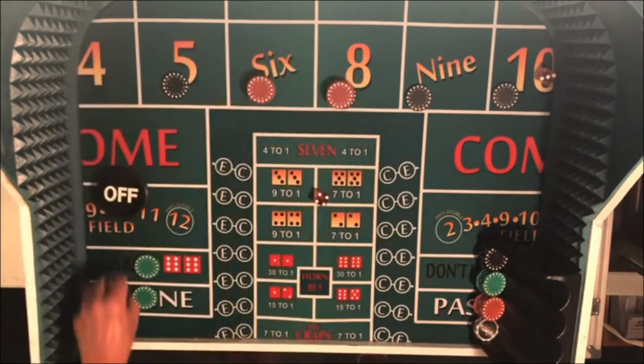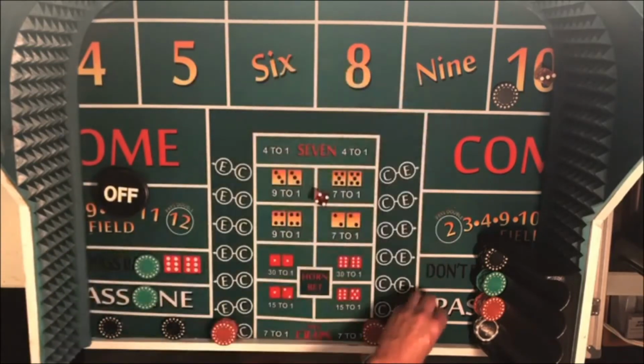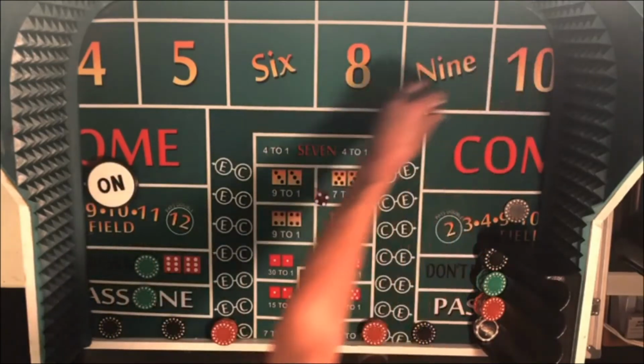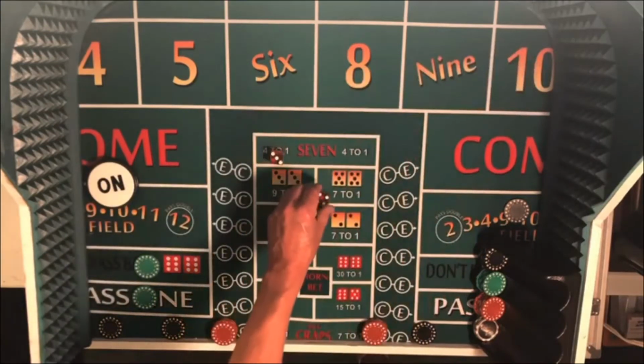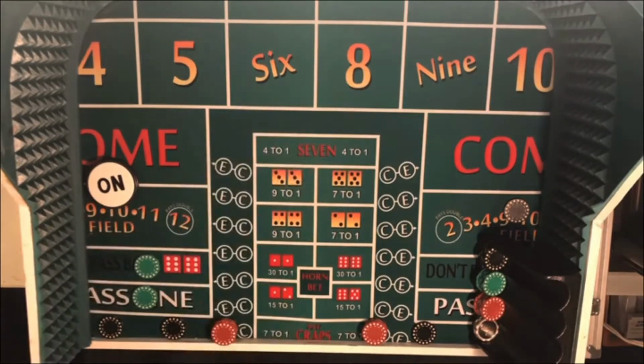So obviously on the first roll we're going to have a lot of money at risk, so we do not want to hit big red once again. And this is where you trust your dice control ability, your dice tossing ability, not to let that happen twice in a row. As you can see, we've turned the button on again, so all the place bets will be working. And let's hit a number.